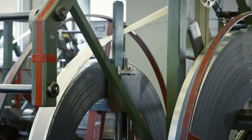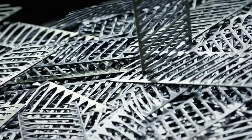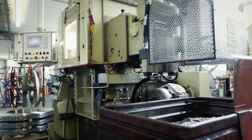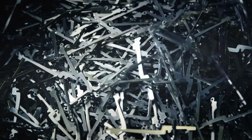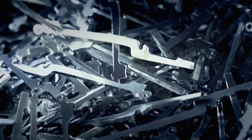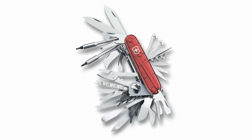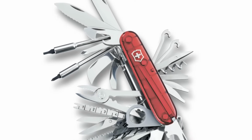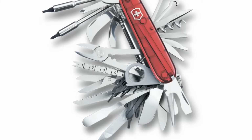Each strip of steel will produce 30,000 knives. Next, the bottle openers, can openers, and the rest of the Swiss Army knife's many gadgets are punched out. The classic model contains 7 tools, including the penknife and scissors. But some knives, like the Swiss Champ XXLT, have 70 gadgets, including pliers, a magnifying glass, and a ballpoint pen.